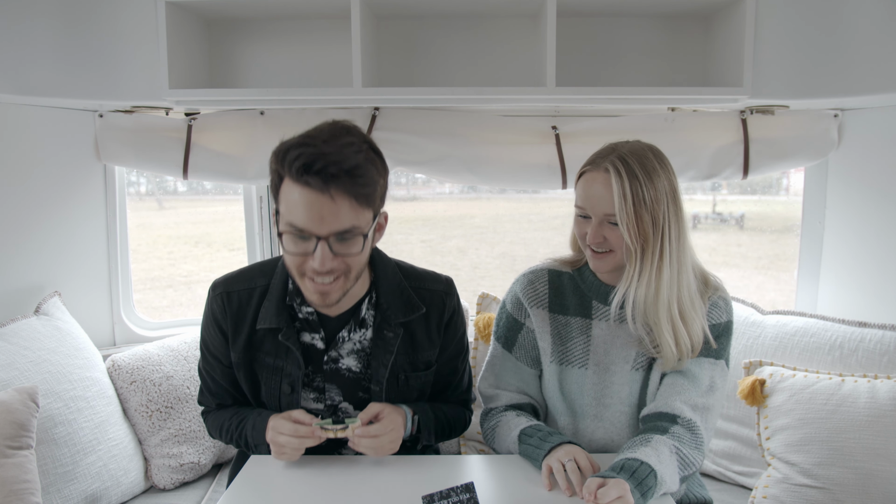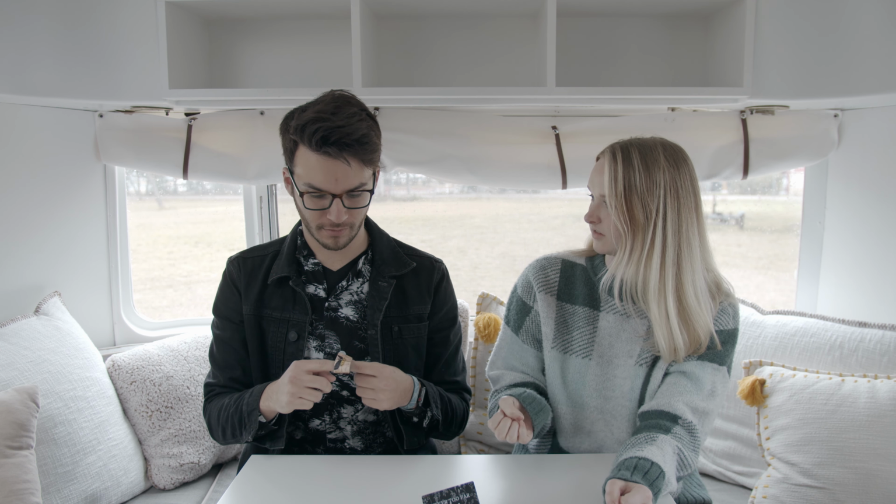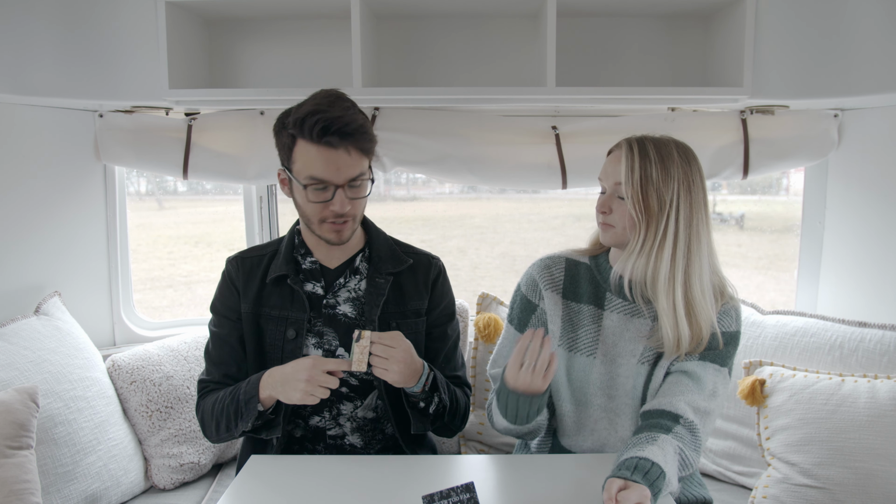I said that wrong. Death's Head hawk moth. We have it pulled up on my phone. Death's Head hawk moth. They are known for blending into their scenery. That's why it's so beautiful, it's in disguise.